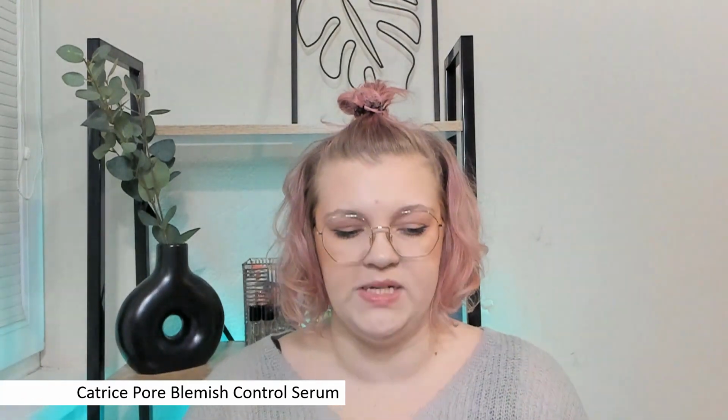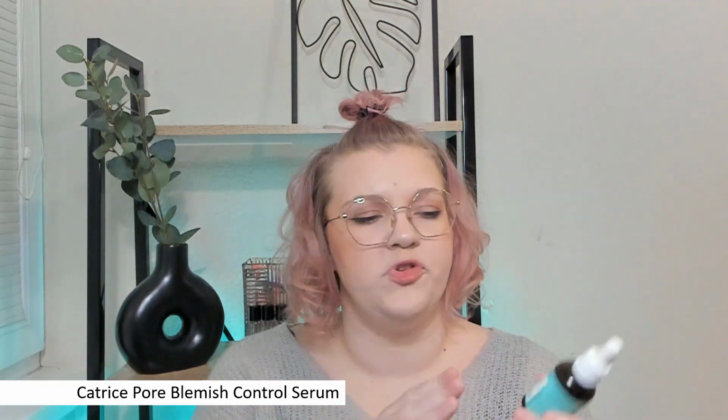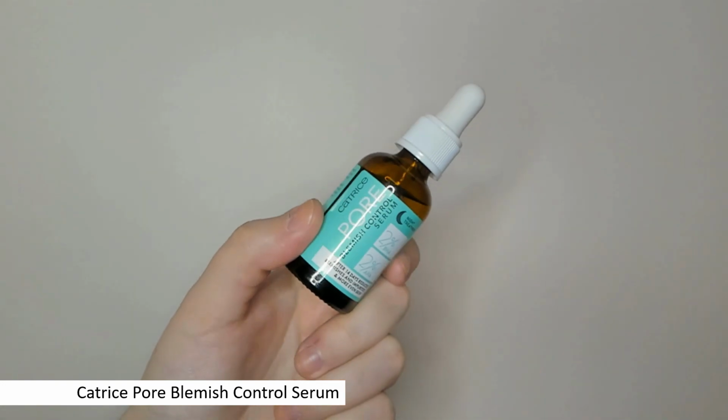Now, I could have separated this by brands, but I don't really want to. I'm just going to separate it by product type. And that brings me to my first CATRICE product. This is the Pore Blemish Control Serum, which is a night treatment serum from CATRICE that is fairly new as well. Again, 30 milliliters, glass packaging, pipette, very standard, similar to Essence.